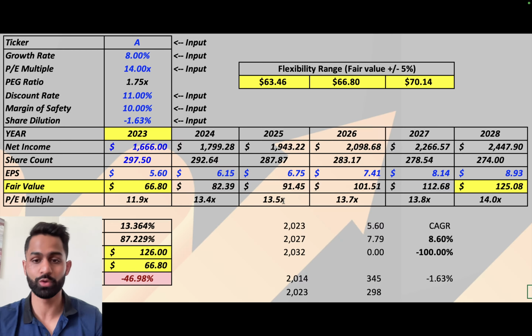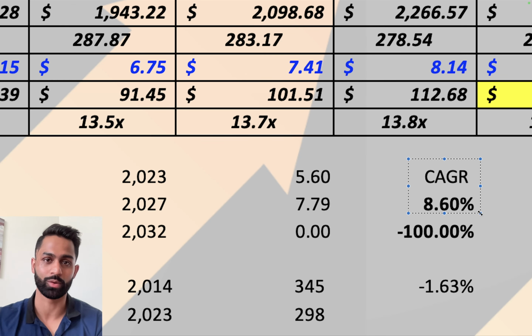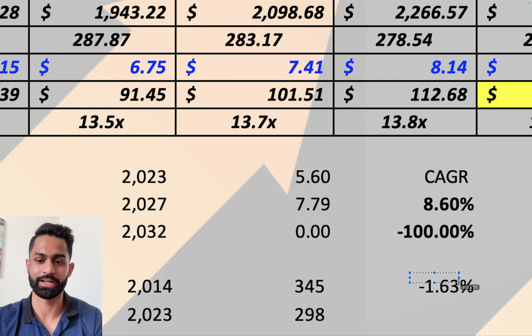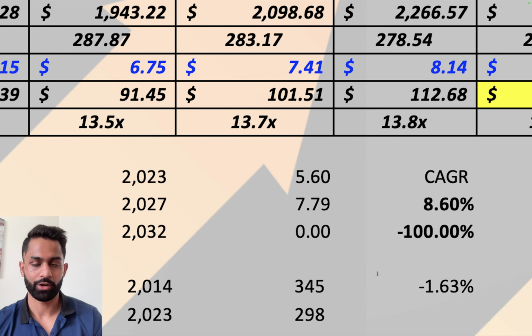But when it comes to future growth, the expectations are not that high. It's only 8.6% growth expected from the company from 2023 to 2027, going from 560 to 779. That's about 8.6% growth for the business, and shares outstanding obviously going down by 1.6%. So that's where the growth expectations are for the next 4 years.